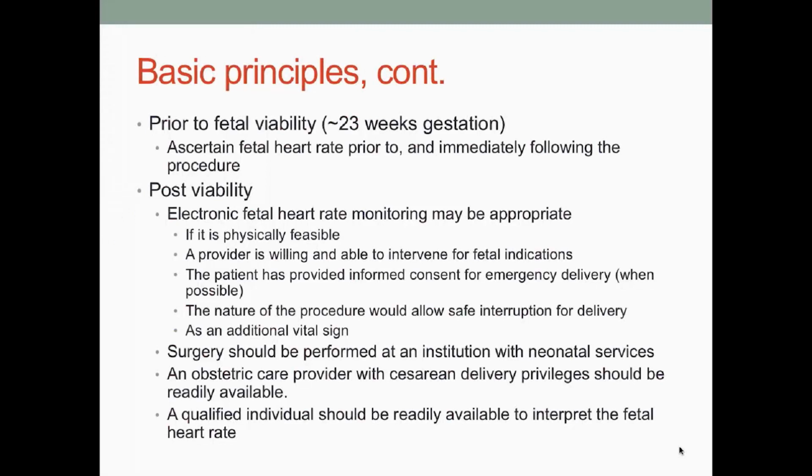Surgery post-viability should be performed at an institution that has neonatal services. There should be an obstetric care provider with cesarean delivery privileges readily available during the surgical procedure. And there should be a qualified individual readily available to interpret the fetal heart rate on the monitor.